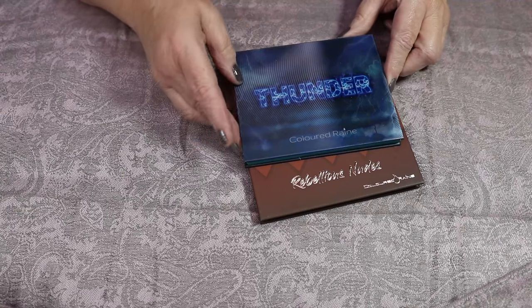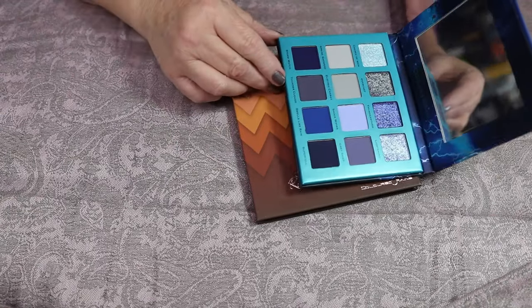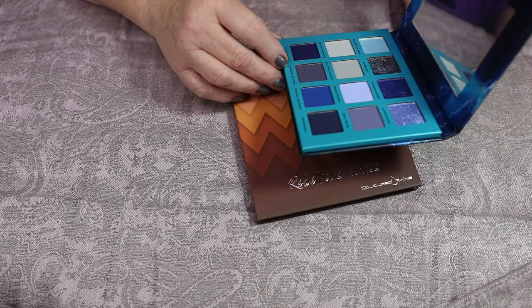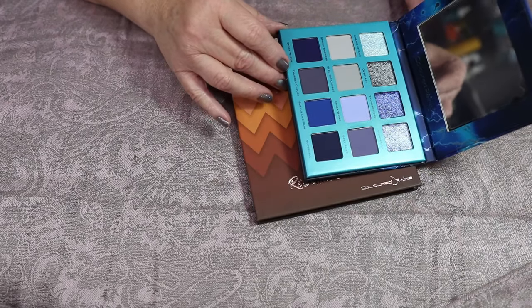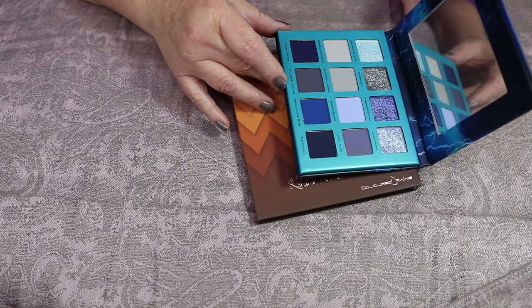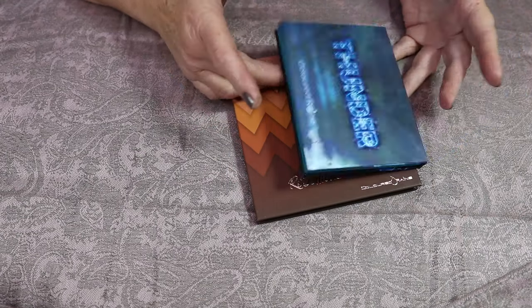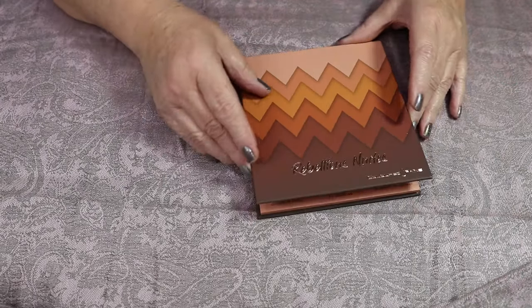I have 2 Colored Rain palettes. The Thunder palette, which kind of reminds me of the BH Cosmetics Blueberry Muffin palette. I have not used this palette. I feel like I have all of these shades elsewhere, so I think I will declutter that, which surprises me.